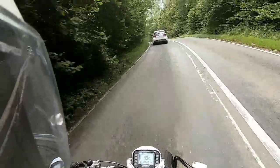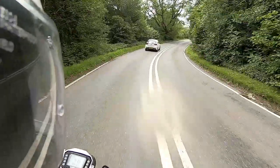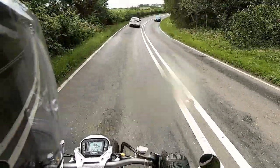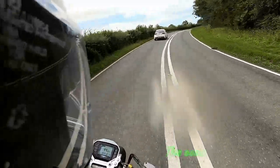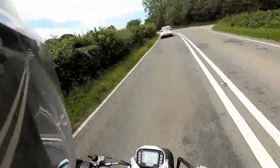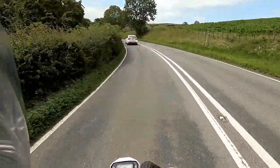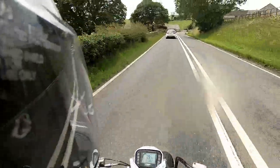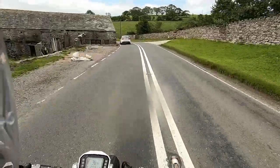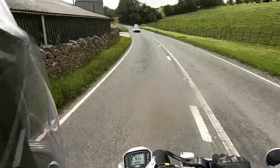So I've just come out of Ulverston just at the moment, along the coast road as they call it. I'll put a subtitle somewhere down there of which road it is. I can't remember, it's a 5740 or something, I don't know. Used to be a great road this, but they seem to have reduced the whole length of it to 50 miles an hour. But I believe they did that for a reason. There's been some accidents down here. Used to be a bit of a speedway.